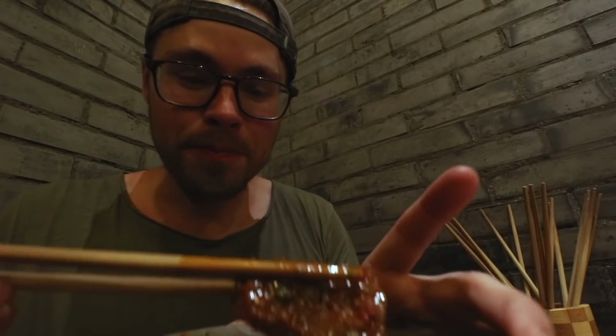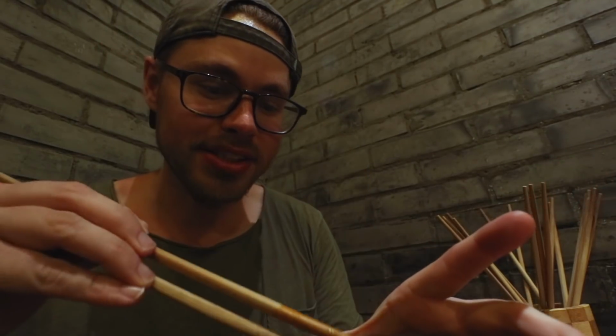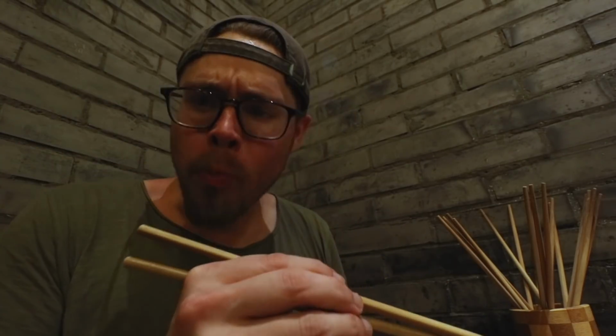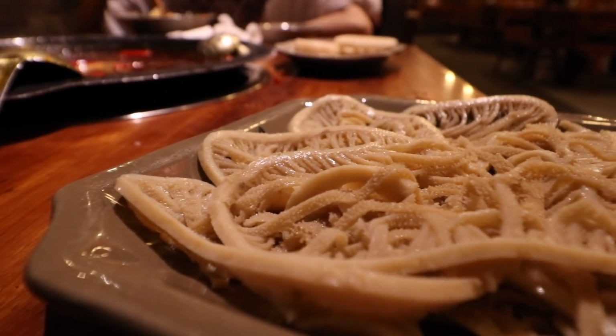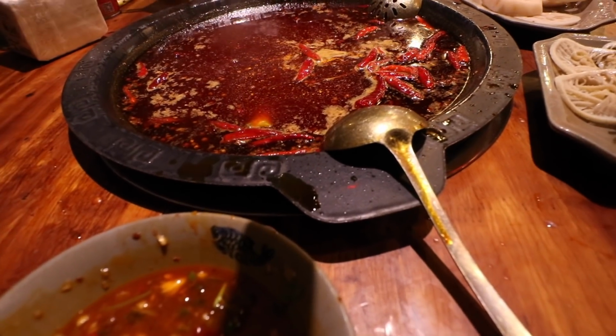Oh, here we go. Got the beef right here, dripping in that sesame seed paste and that chili broth. Heaven. This is heaven for me right now. And then we just got a plate of tripe here as well. Oh, that's gonna be delicious in this spicy chili mixture. I'm ready to throw some of that in there.